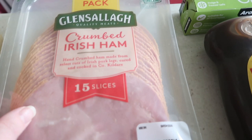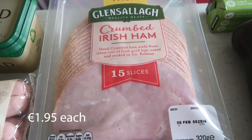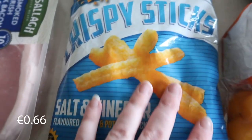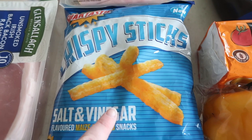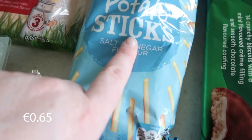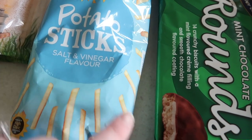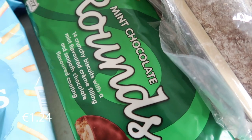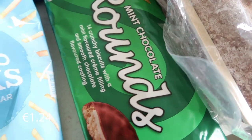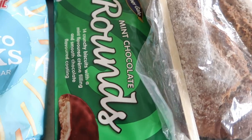We have 2 packs of their crumbed Irish ham for sandwiches. We then have a pack of crispy sticks, salt and vinegar flavored crisps. And then these potato sticks, which are just a really tiny version of crisps as well. And then the mint chocolate rounds. We don't pick these up every time now. We went through a phase where we picked it up every single time, but we don't do that now.